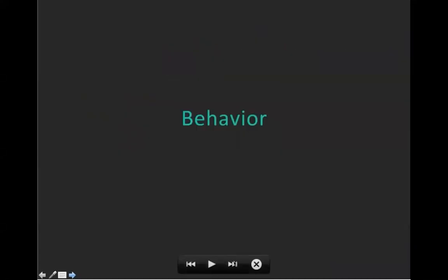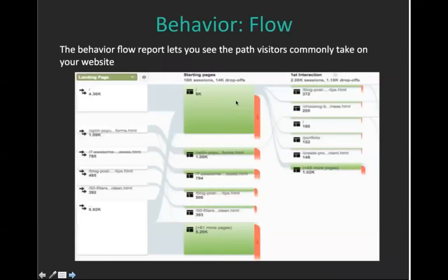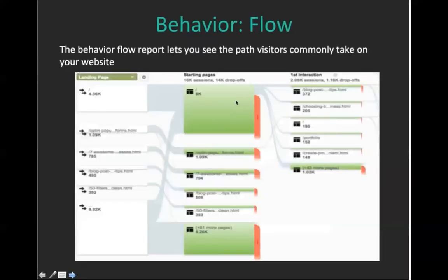Okay, so the last tab that I want to talk about is behavior. This is giving us insight into what users are doing once they land on your site. If you're in the behavior tab here, on the left-hand side, there are a couple of tabs I want to focus on, the 2 main ones being the behavior flow and the site content. The behavior flow is really interesting because it shows us a visual representation of how people are navigating through our site and where they're dropping off. So what is the most common path that people are going to take, and where are they exiting your site?